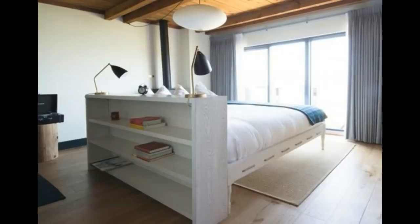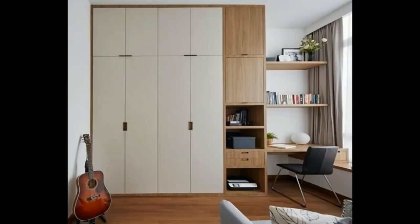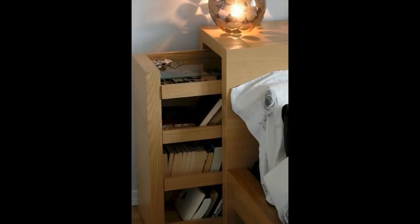Fitted. If your bedroom or storage area has an awkward shape, then it may be time to introduce some fitted cupboards in order to make use of the space available optimally. This tailor-made floor-to-ceiling unit takes no space for granted, allowing you to maximize the amount of storage in your bedroom.